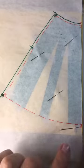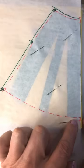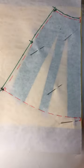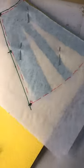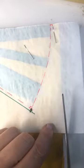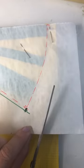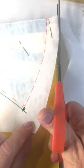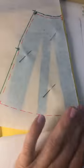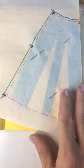Yay. Oh, my God. So, before I make any final decisions here, why don't we just make a facing for now? Okay? Just for kicks. I'm not sure if I'm going to have enough paper here, so let's see. So this red line that you're looking at represents the hem. I'm just going to make a little mark there.